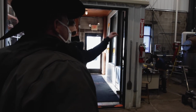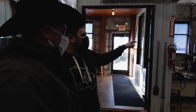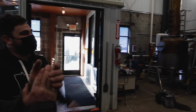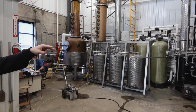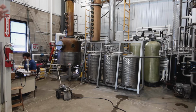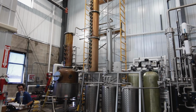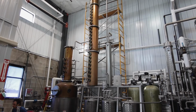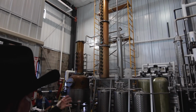This is the first still we ever got. We got it out in Germany. Its name is Carl, and right here is Carl Jr., the second still we got. We've been running off this one. It's a tall column still. You need a tall column still to be able to make vodka. The highest impurity spirit comes up to the top. We started off with that, and over the years we added a second still.